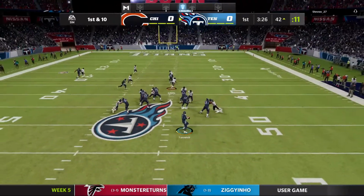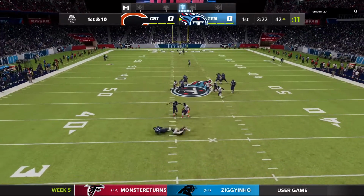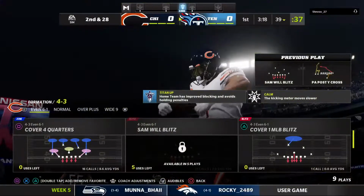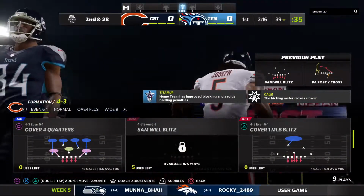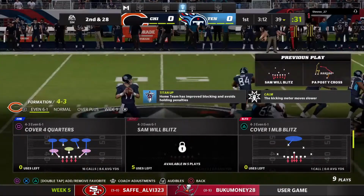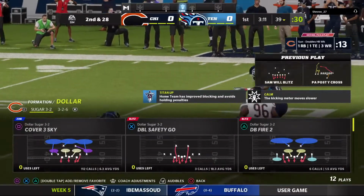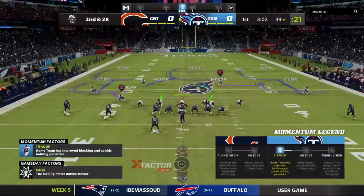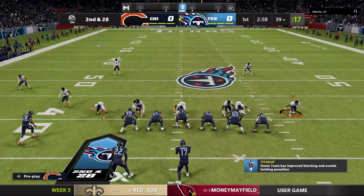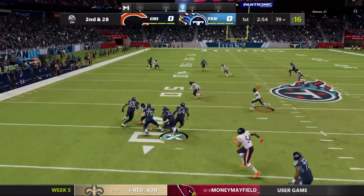Tannehill with a play fake to Henry. He'll throw instead. And a big loss here as he's taken down. The defense rising to the challenge and setting him back on the sack. After the sack, they're staring at a challenge basically from the other side of town. It's 2nd and a country mile. Another try after the first down sack.